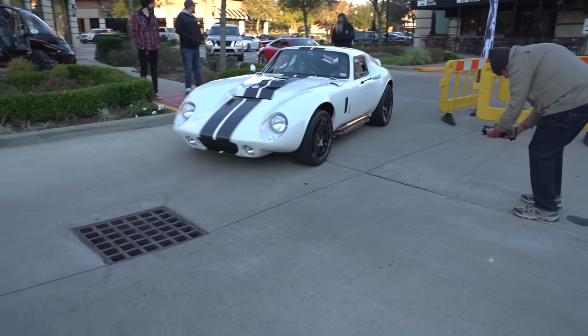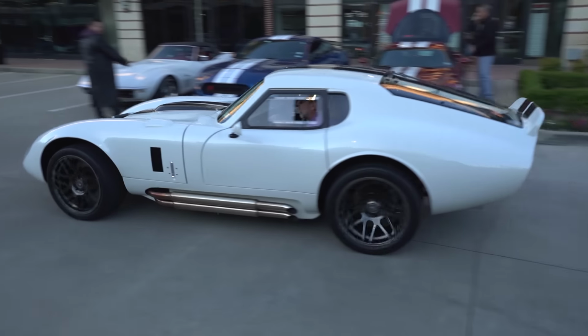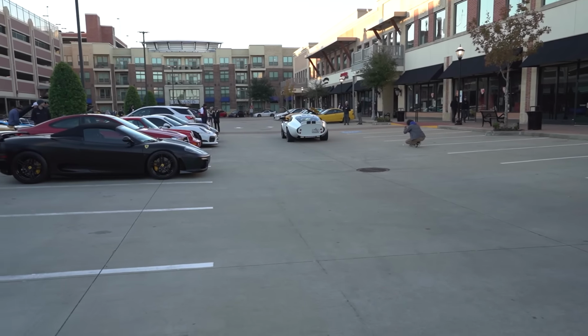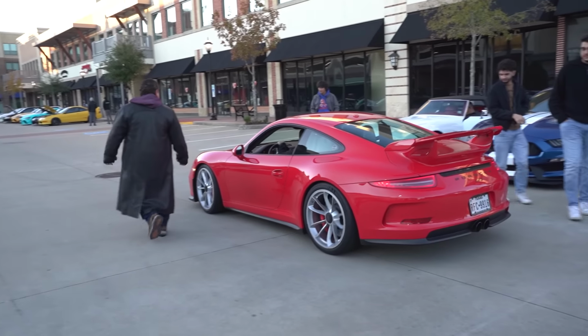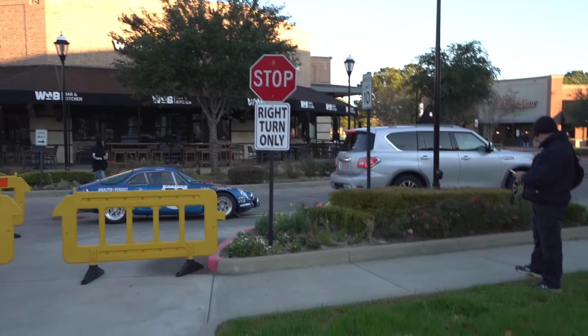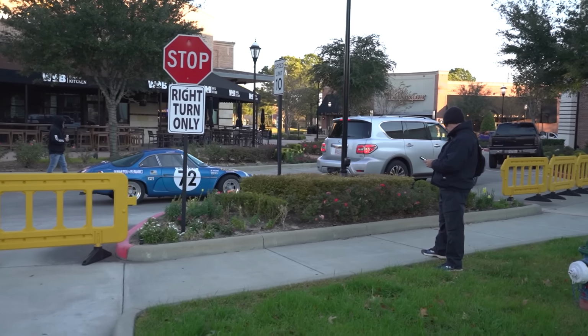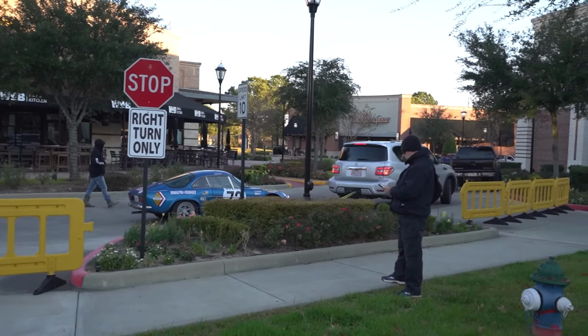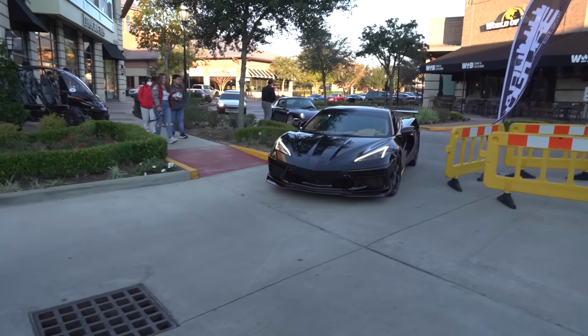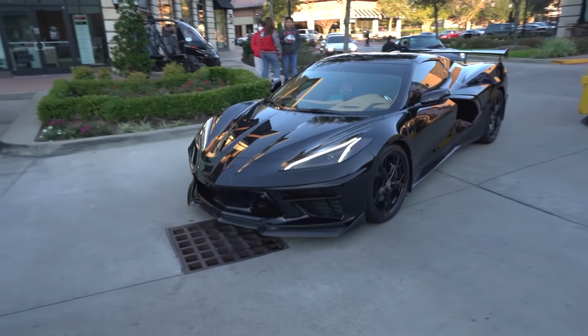Check this thing out. That's the old school Daytona. Oh, the red GT3 with the silver wheels is a nice combo. Oh no, the little Renault from Mexico has to get towed. Oh, so sad. Got a nice black C8.